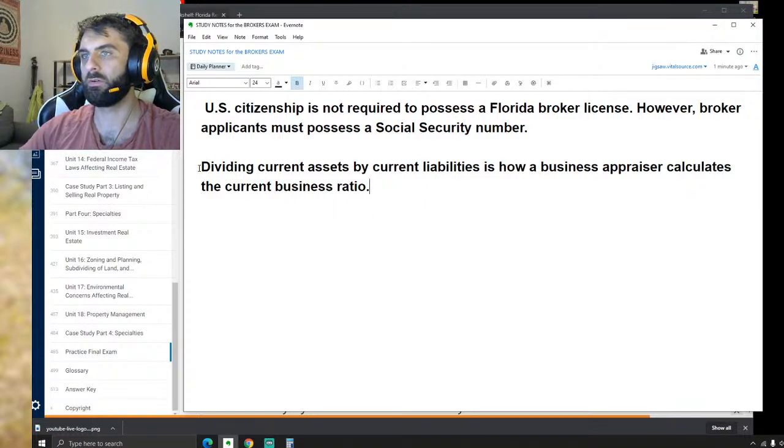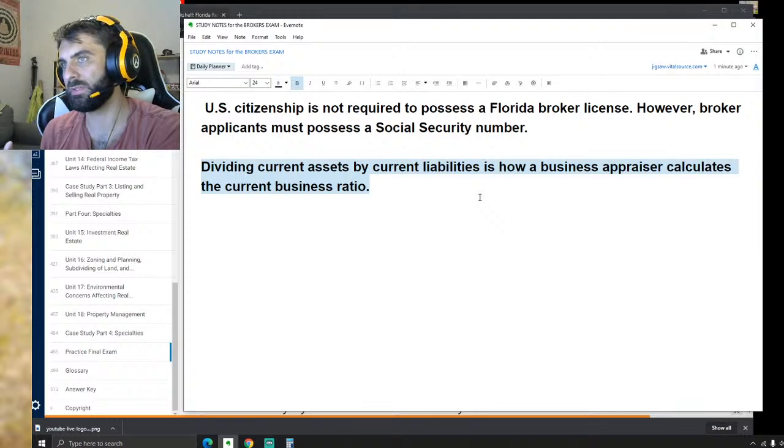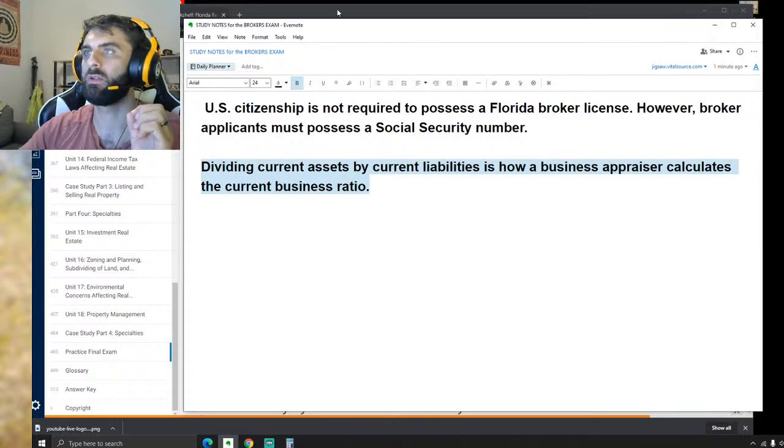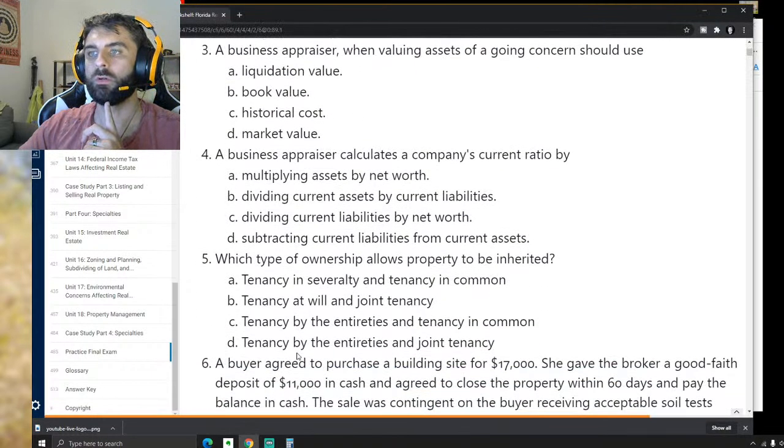Alright, so I guess I remember this, that dividing current assets by current liabilities is how a business appraiser calculates the current business ratio. Okay. Next question. Alright, 5 and 6. I honestly don't remember the answers, so let's just go with it.